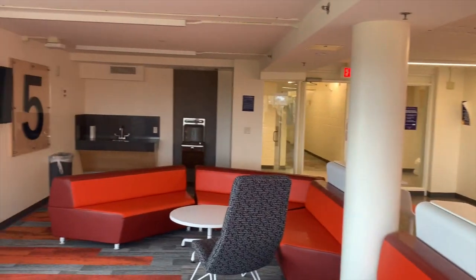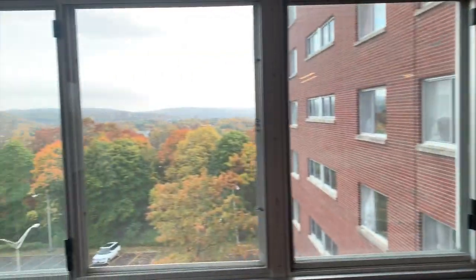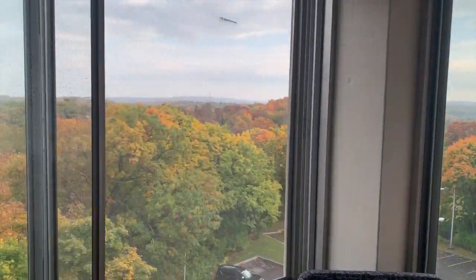We've got this lounge and then we've got another one for studying and stuff. And we have a nice view. It's pretty cool.